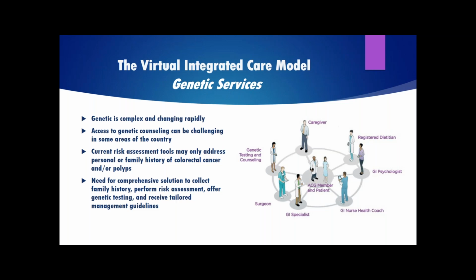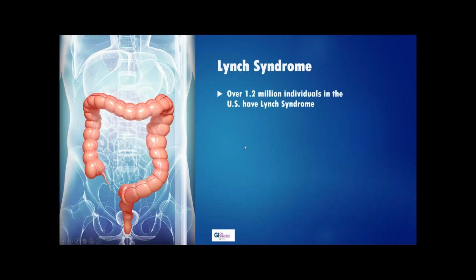So we are going to start by talking a little bit about the most common hereditary GI cancer syndrome today, and that's Lynch syndrome. So this is the most common inherited cause of both colorectal and endometrial cancer. And that's, again, why we have to ask about cancers other than just the colon. It also causes increased risk for gastric and ovarian cancer. And it's extremely common. Over 1.2 million individuals in the US have Lynch syndrome. It's estimated that 1 out of every 279 individuals has Lynch syndrome. And it's 1 out of every 25 individuals with colorectal cancer.